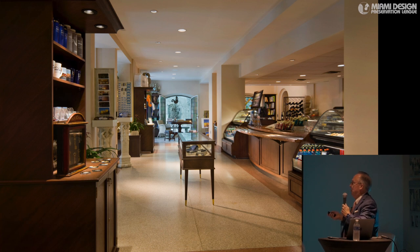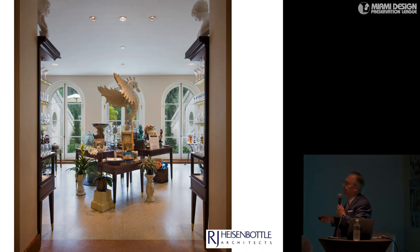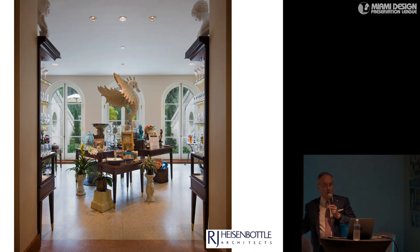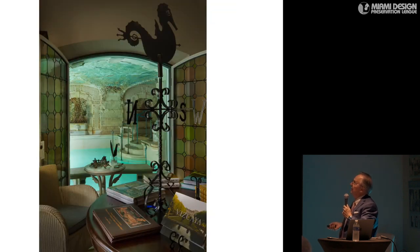It was converted to a shop and the museum store. We actually designed every piece of furniture, Daniel, that went into the museum store, all of the custom lighting for the displays, and one of the things that is very, very unique. This all harkens back to the whole art of architecture.